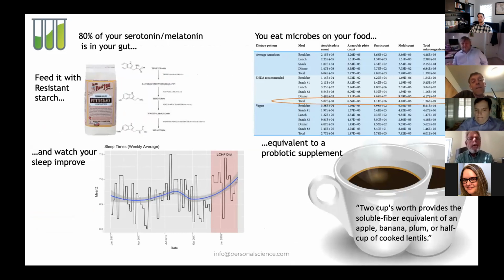Another example is, did you know that 80% of the serotonin, and a lot of people take melatonin pills to avoid jet lag or to sleep better, 80% of that is actually in your gut. It's not in your brain. And one example that I ran into a few years ago, if you're having sleep problems, it's worth a try. Turns out the microbe that makes serotonin likes to eat resistant starch, a special kind of starch that the human body can't digest. If you take a tablespoon or two of resistant starch, it will cause the particular species that produces melatonin to multiply. I've talked to many people who swear by this as a sleep aid. Take a little bit of potato starch before you go to sleep, and watch those microbes grow and produce all the serotonin and melatonin your body needs.